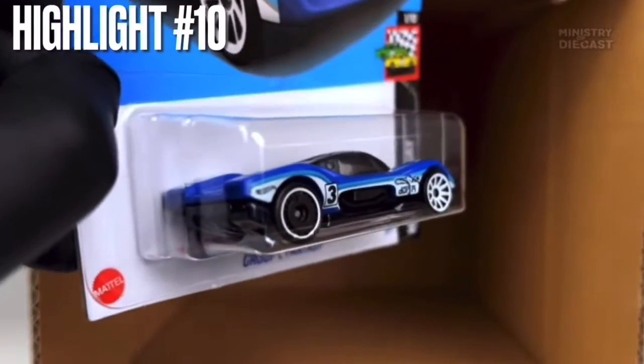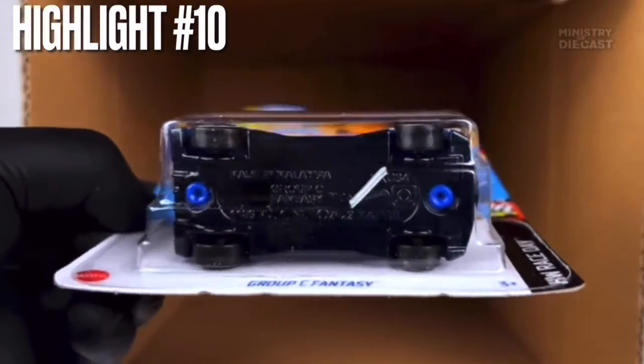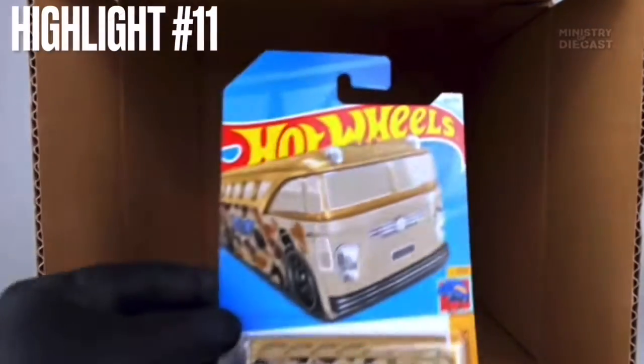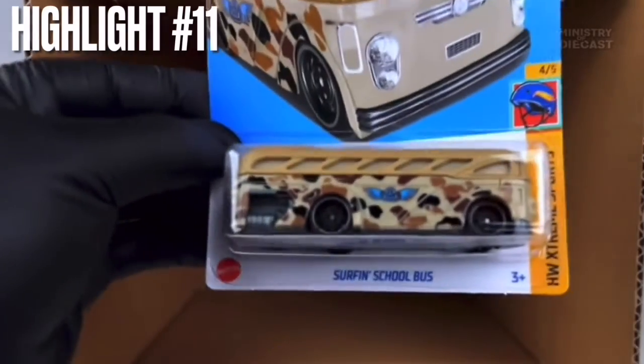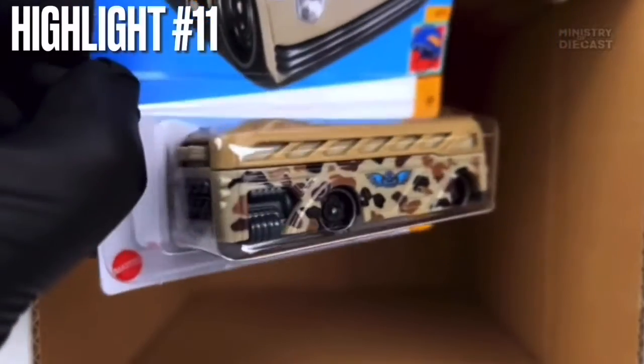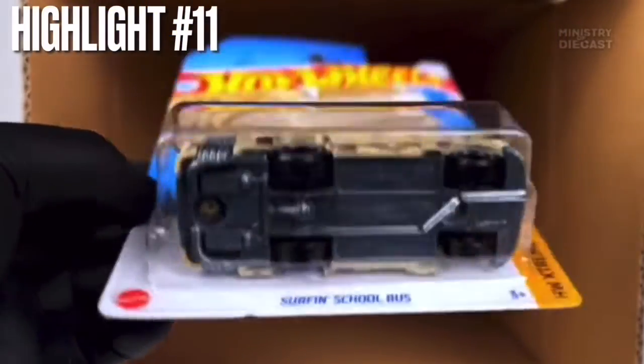Looks pretty cool indeed. I also like this thing, the Group C Fantasy, even though it's a fantasy car, does receive side tampo as well as top tampo, and it's rolling on mismatch wheels, which I actually quite like. I also like the colour a lot of that thing. It appears to be just a glossy blue, but it really pops on that casting. Really impressed with the execution of that.